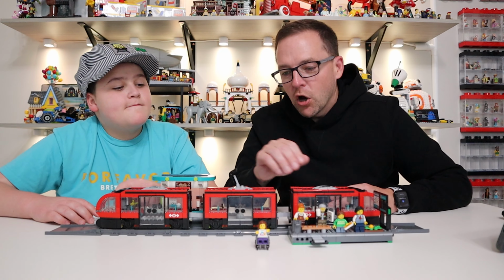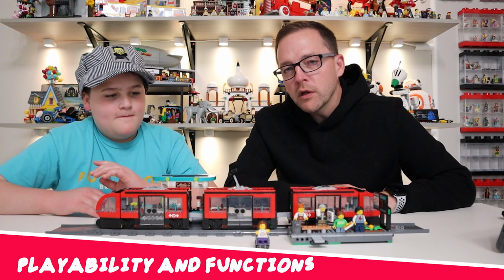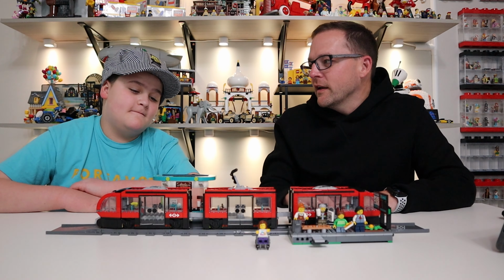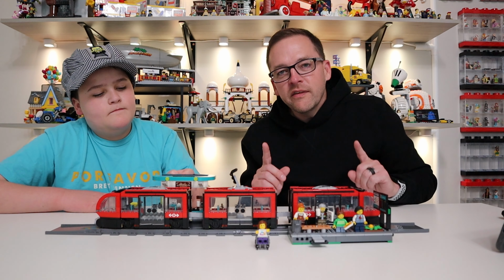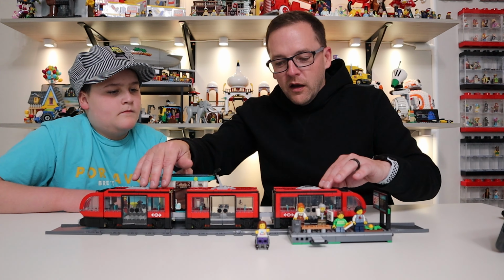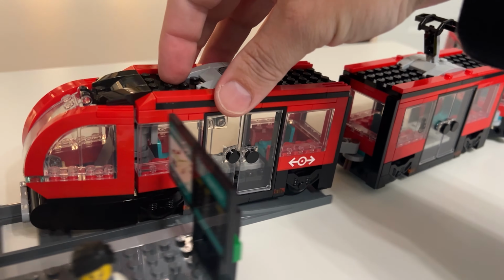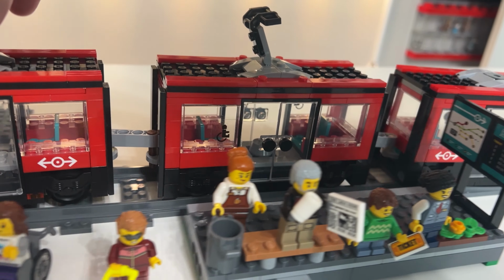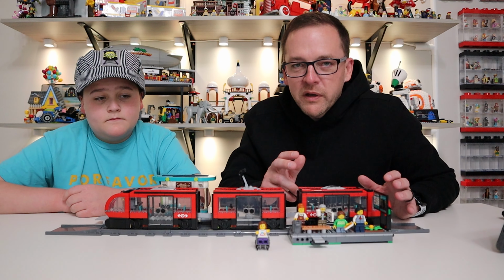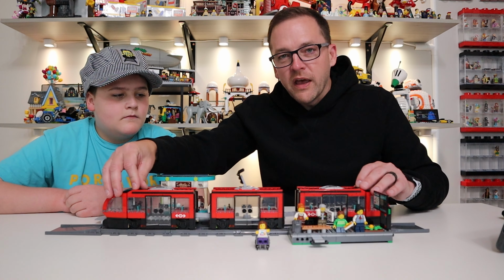All right, next is a biggie on a city set, and that is playability and functions. And I feel like this one has what you need to be imaginative. Now, before you talk about it, can I say something I really like about this? Yep. I did not like this at first, but as I've thought about it, I really like it. So on either end of the streetcar rails, there's these little pieces that kind of guide the train off and on. Yes. At first I was like, that's dumb because that's not real. But here's the deal. People that buy this may not have a lot of train elements. And if this is just a track that ends here and here, then this is not a playable set for anyone.